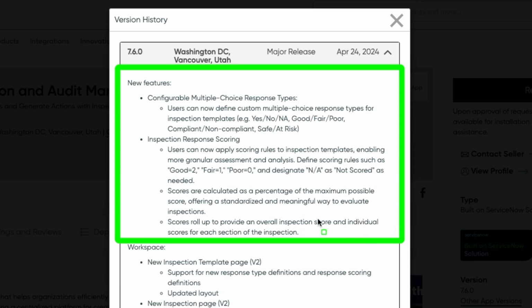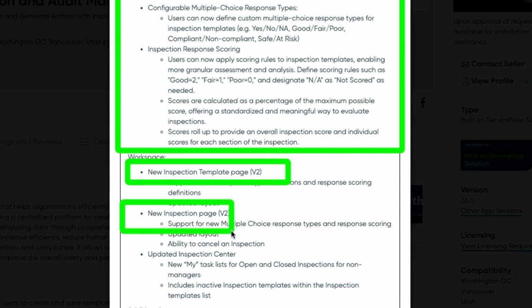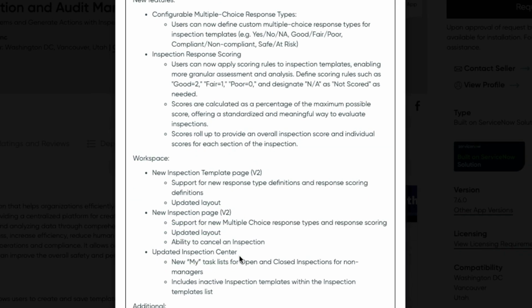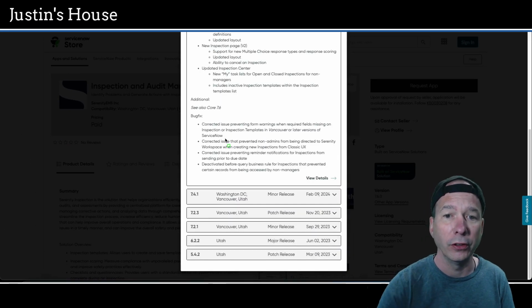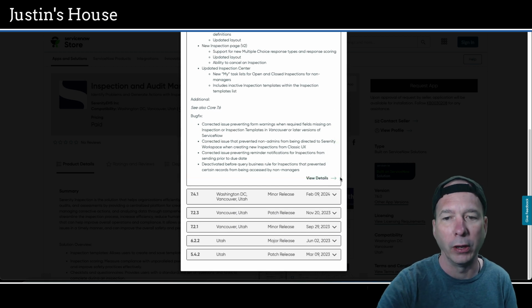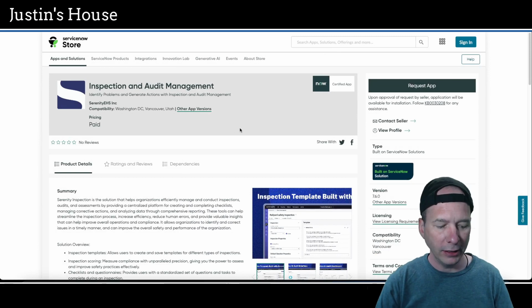In the workspace, there's a new inspection template page, a new inspection page, and an updated inspection center. Similar to the other one, there's some more details there you might want to go check out. Plus, there is a list on this one of a handful, 4 of them to be exact, bug fixes that you may want to check out if you're interested in this updated app from the team at Serenity EHS.